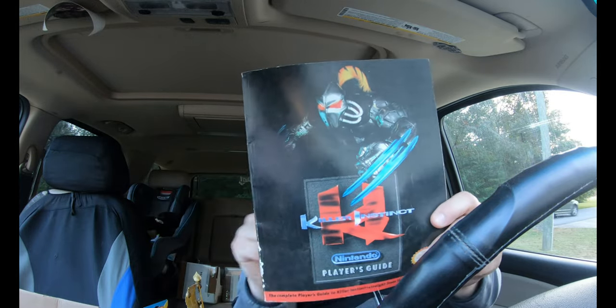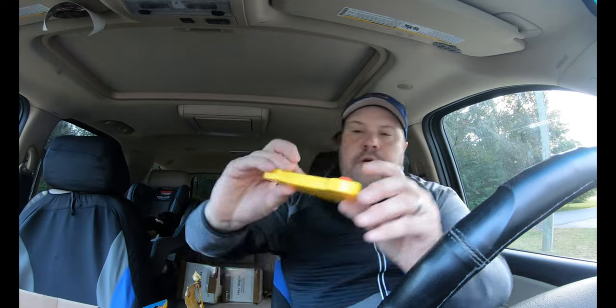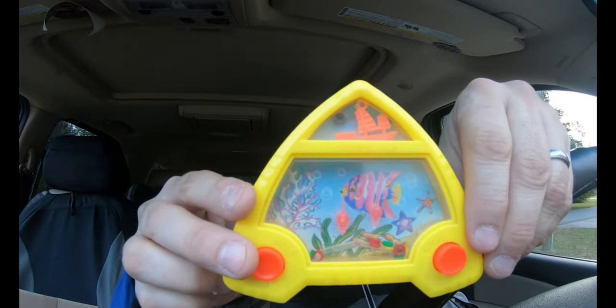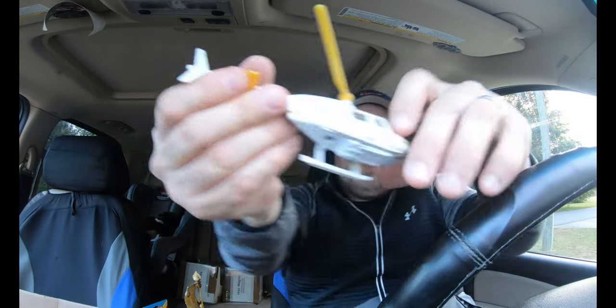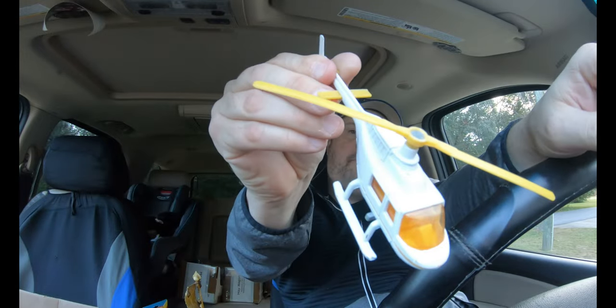And then one of the coolest things I found was a game I really loved back in the day, the Killer Instinct Player's Guide. Now this is a solid $25 sale right here. I checked it on eBay, and at least four of them sold for that price, so that's pretty cool. This actually pays for what I paid for everything. I grabbed this little water. I don't know how old this thing is, but I grabbed that. And I also grabbed this helicopter. I think this is a Corgi helicopter. I don't know how much this will go for, but I'll put it on and see what we can get.